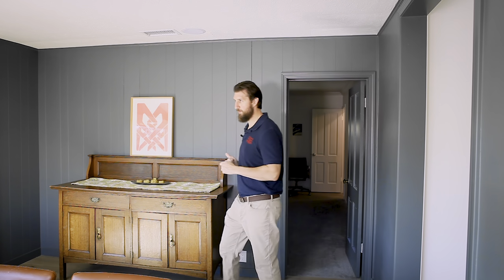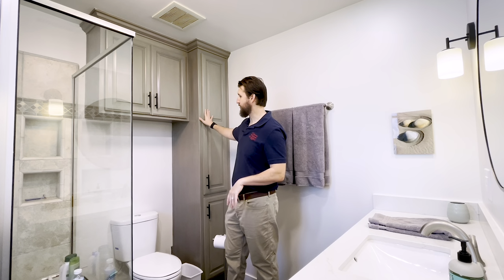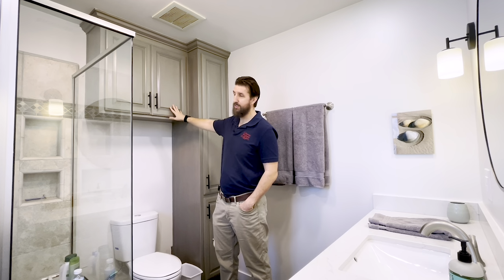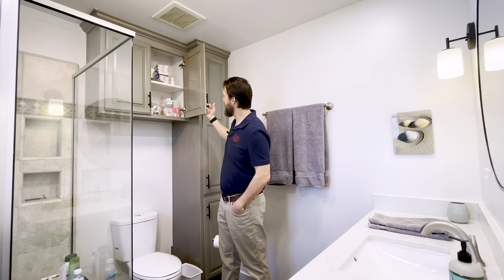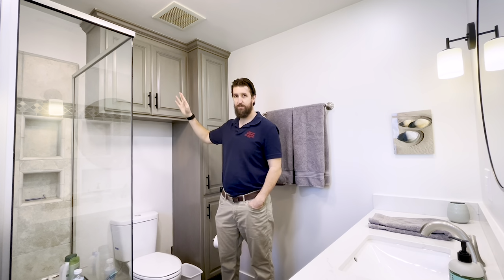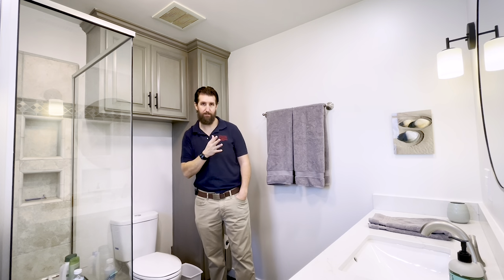So let's go check out the bathroom. In this bathroom, we had some existing cabinetry. This is a raised panel door, as you can see. They were just a stained cabinet. And so we decided to stain them to match our accent cabinet for the vanity.